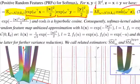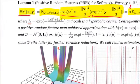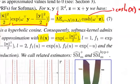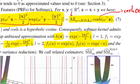If you want to note this in our notation earlier, again, the distribution that we sampled the omegas from is going to be a normal distribution. And our functions are going to be, this h function is the prefactor. It's simply going to be made up of the norm of x put through the exponential function. And then we have two options actually right here. I don't even know why they put the first one, but the second option makes more sense. And there's a bit more of a factor right here. So you have two functions: exp of u and exp of negative u as the two functions.